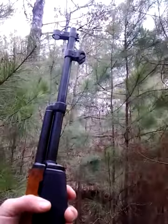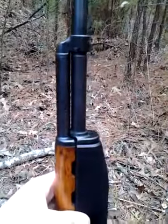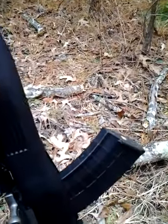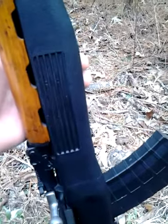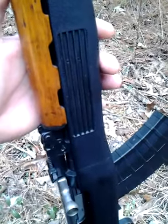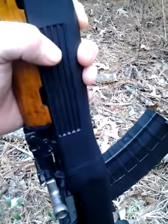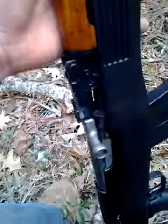I love the Chinese SKS. It is one of the most reliable, if not more reliable than the AK. Sorry AK lovers, I understand your obsession, but the AK-47 has just become diluted, honestly. But anyway, this thing, I dropped it in mud, I dropped it in water, I put sand in the chamber, and it still shot.